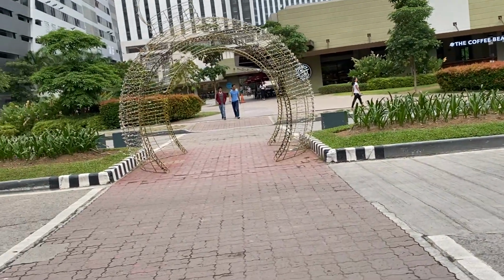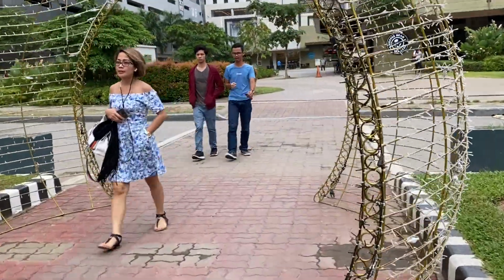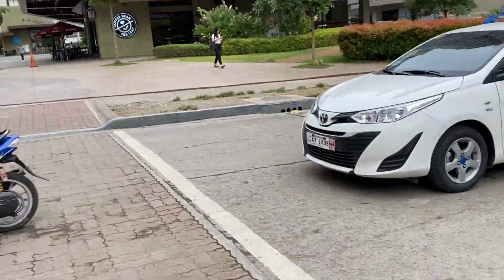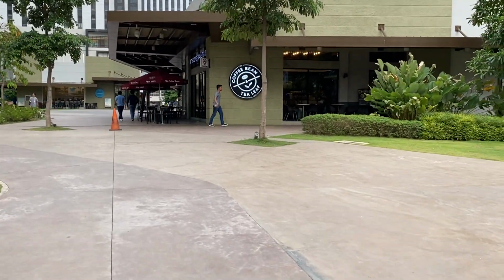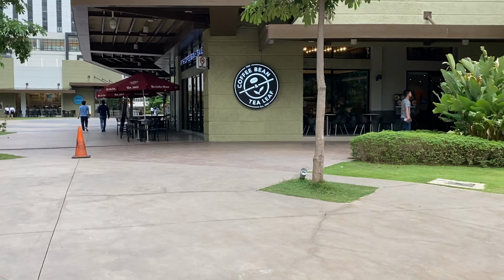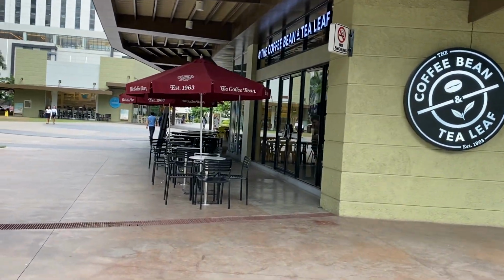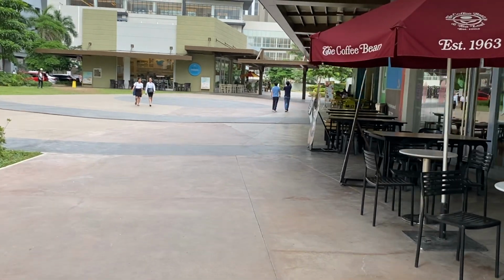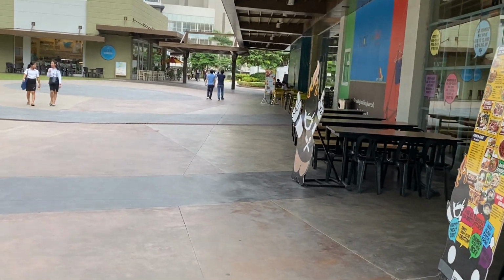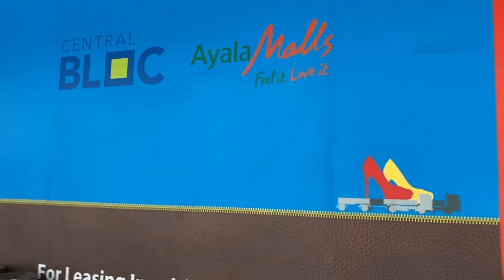We're going to attempt to cross another street. Guys in the States might recognize this, the Coffee Bean and Tea Leaf. In this neighborhood, it's actually open 24 hours a day. I believe Jollibee just bought them, bought the whole company. So now it is Filipino owned. This is technically part of this new mall, Central Block, Ayala Malls.